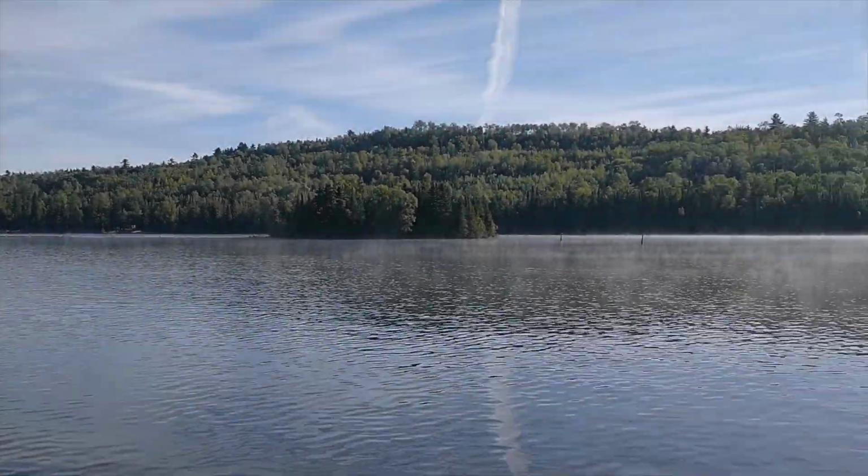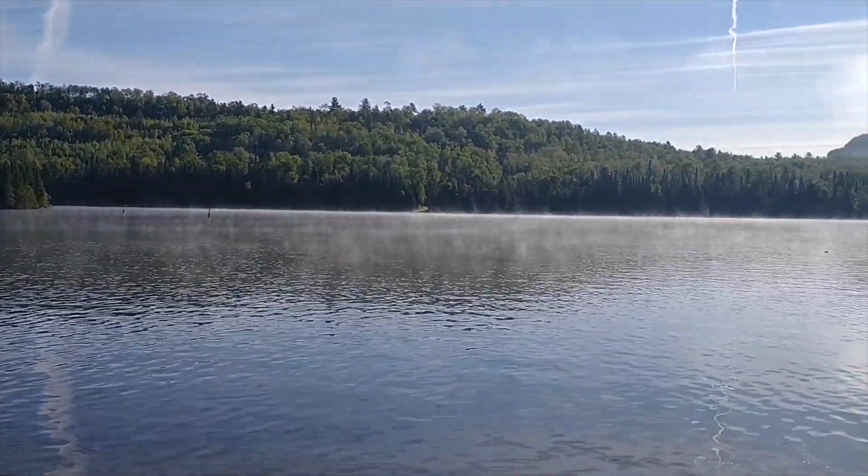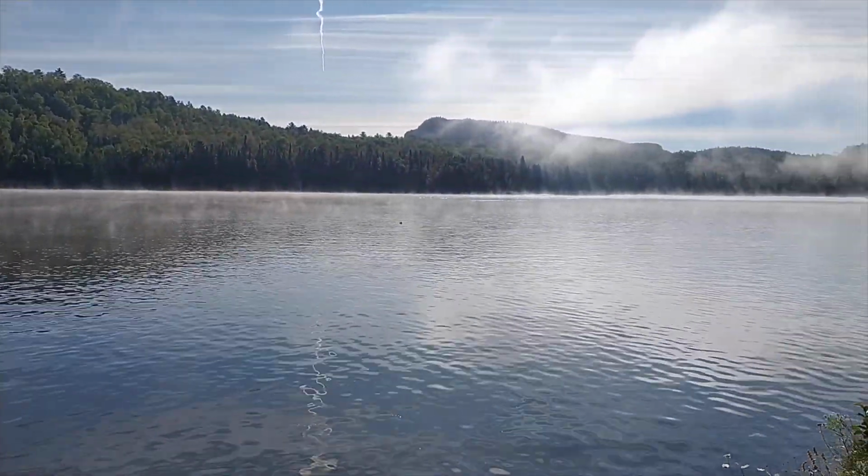The fog is just lifting off the lake. Boy, it was thick all morning.